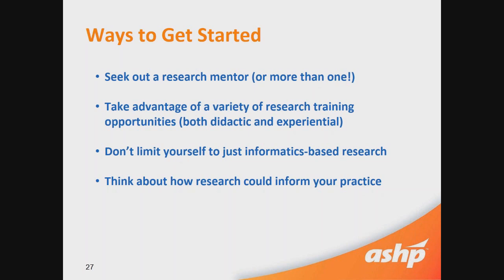I have a lot of mentors, some that are focused more on research, some that are more informatics-based, some that are more practice-based, and even some just in the leadership area, and they continue to help me grow as well.